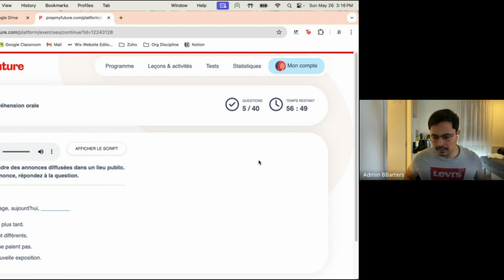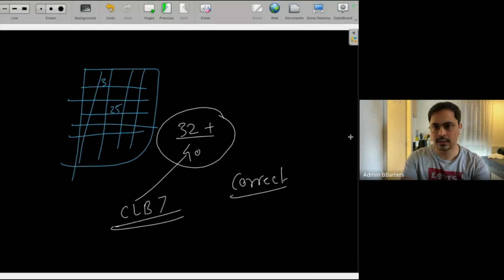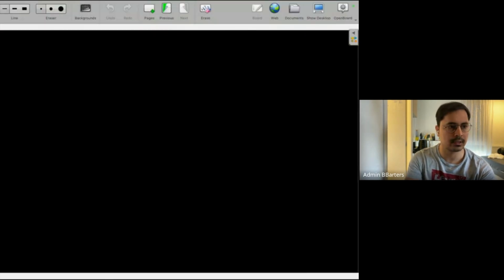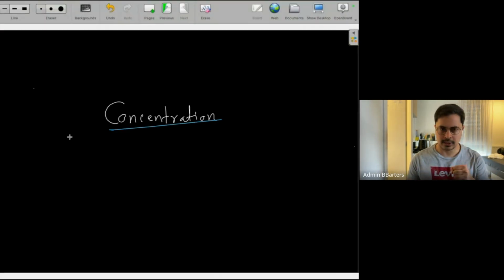I would say here the biggest challenge is concentration level. You have to be extremely concentrated. You have to make the most of the time that you get to read the question. You really have to rush to read the question and the options in that 10 to 15 seconds. Sometimes you can relax, you can look around.